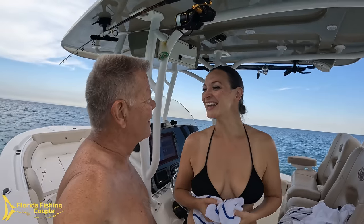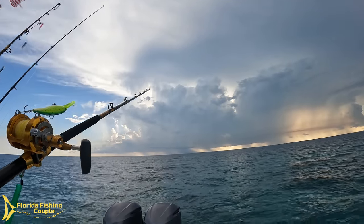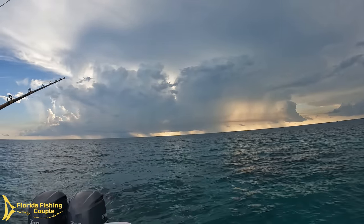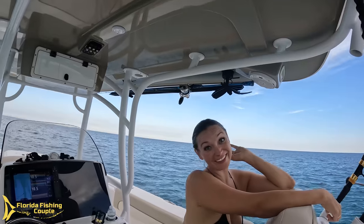Far away, but we're going to try to troll on the way back. We just kind of got cleaned up, got changed. Great day so far. Look at that. It just has some serious lightning out there. Oh, looks like old Tavernier. That was a good one. Getting pounded out there. We're going to head in the opposite direction, so don't follow us into the storm. We're not going into the storm.